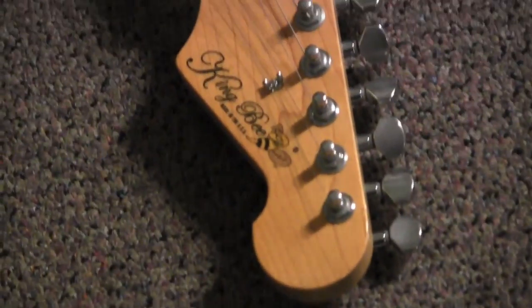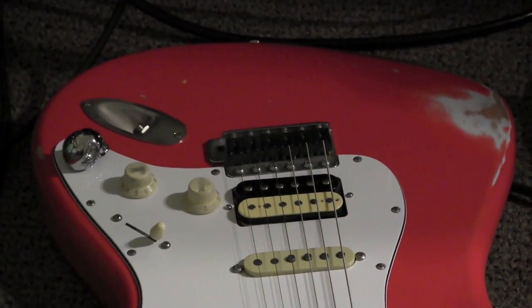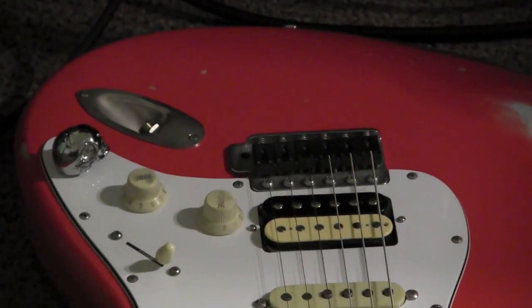I like this new Kingbee too. It's kind of sweet. The Geiger Counter. That's going to be my new secret weapon everywhere I go. Rock on.